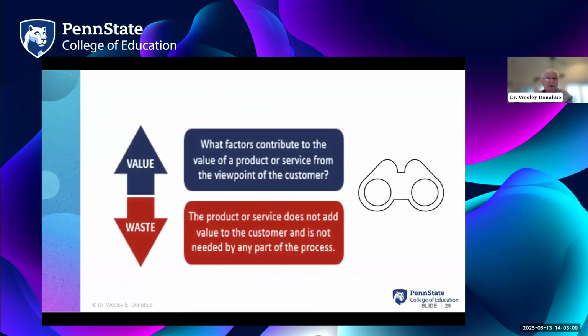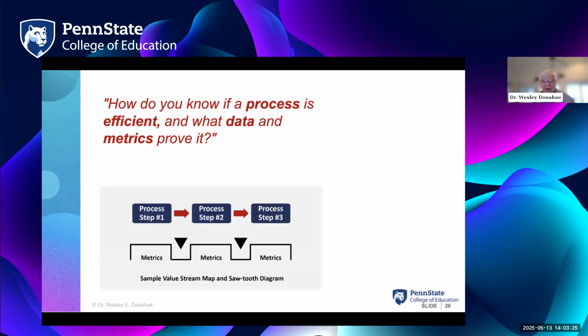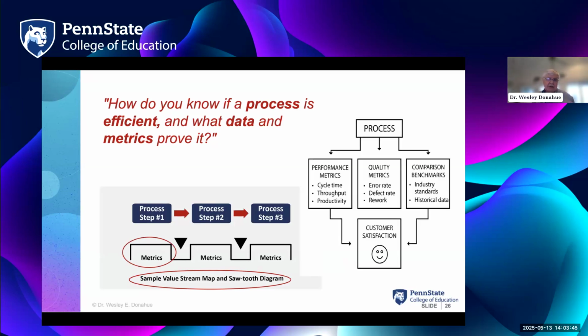But back to what factors contribute to the value of a process or service from the viewpoint of the customer and what doesn't. And that's where you're observing and looking at what data or what metrics you really look at. That's a key thing because a lot of people look at different metrics. What does your customer look at for toast? You think about it with your flow chart, there's another tool that goes under it. You see what they call a sawtooth diagram, and you'll see the little upside down triangles. Those are delays.